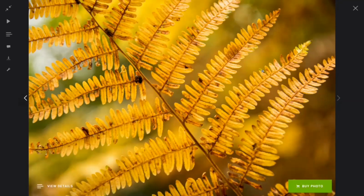Again, I love the colour, I love the background, the patterns. They're so photogenic, these bracken fronds. You can't go wrong with them, really. It's just a shame that there weren't any that were truly backlit.